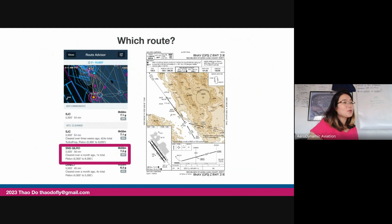All right, so which route would I file? And this will come into the lost comm scenario, which we'll talk about next. But the route that I would file is Monterey, if I'm going back to Reid Hillview, to Salinas, toward Gilroy, because I want Gilroy, my last fix, to be the initial approach fix to a plate. And we'll talk about why that matters in a minute.